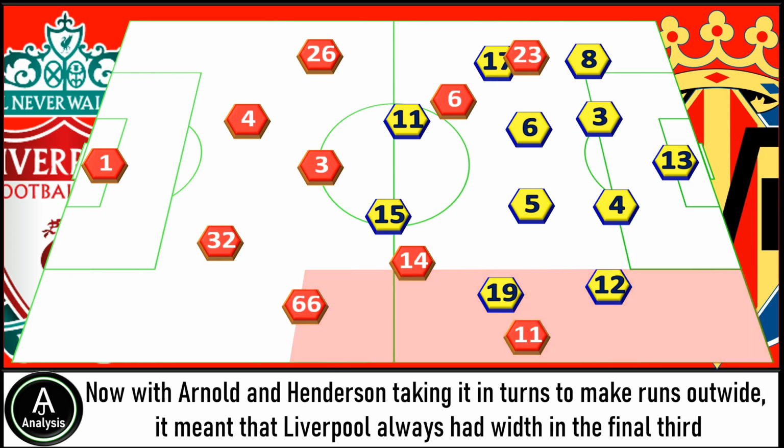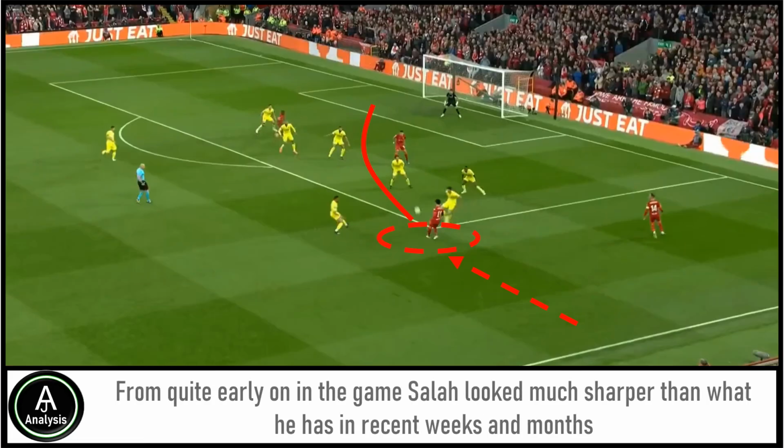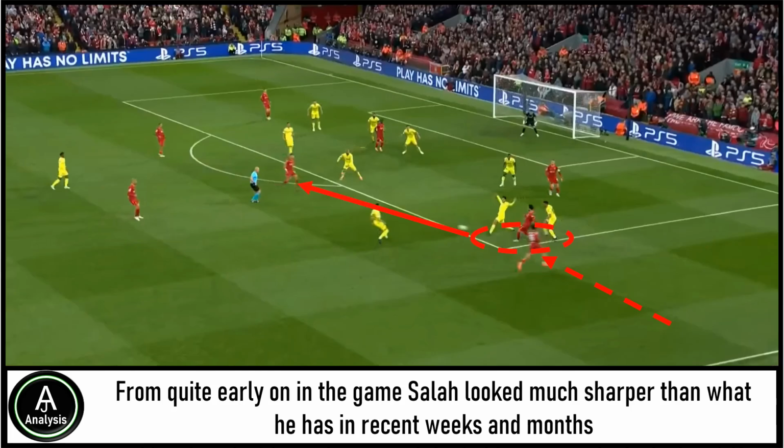but the play down this right hand side was still impressive throughout the game, and Villarreal were never able to deal with this attacking pattern. Now, with Arnold and Henderson taking it in turns to provide the width, it meant that Liverpool always had this width in the final third, which as a result allowed Salah to pick the ball up before moving inside to narrower areas. From quite early on in the game, Salah looked much sharper than what he has in recent weeks and months, and he played with much more subtlety in his game, as he looked to drift inside before then looking to create for others.